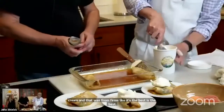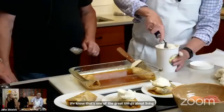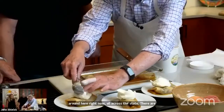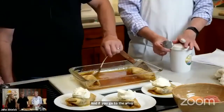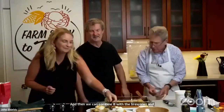Well, that's one of the great things about living around here right now. All across the state, there are so many artisan ice cream makers and dairies. If you go to the Department of Ag website, they actually have an ice cream trail. You can get this map, and it has the places that make ice cream all over the state. Your mission is to go to each one and get it stamped. I love it. I see that as a future show. Yes, we could do it, couldn't we? And then we can combine it with the breweries and the wineries, and there you go. I think that'd be good.